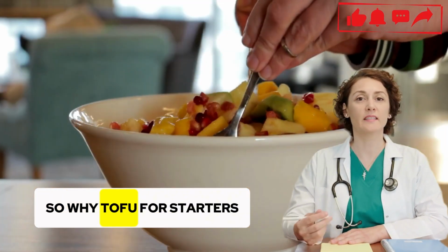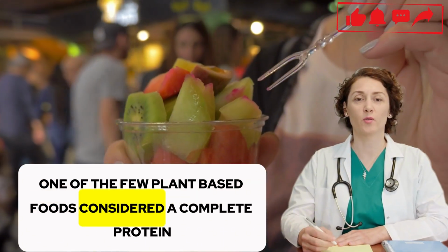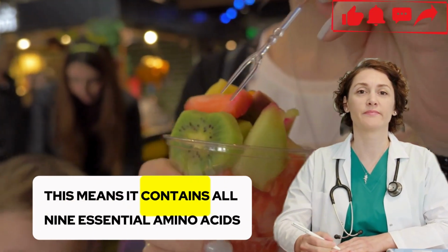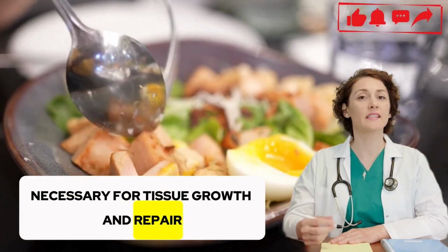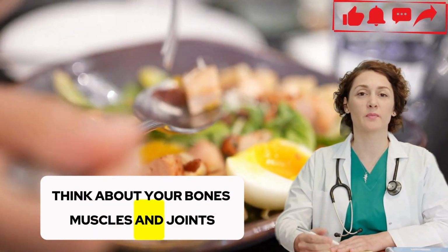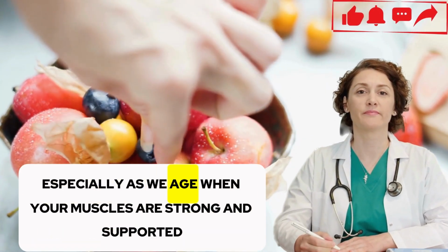So why tofu? For starters, tofu is made from soybeans, one of the few plant-based foods considered a complete protein. This means it contains all 9 essential amino acids necessary for tissue growth and repair. Think about your bones, muscles, and joints. They all rely on protein to stay strong and healthy, especially as we age.